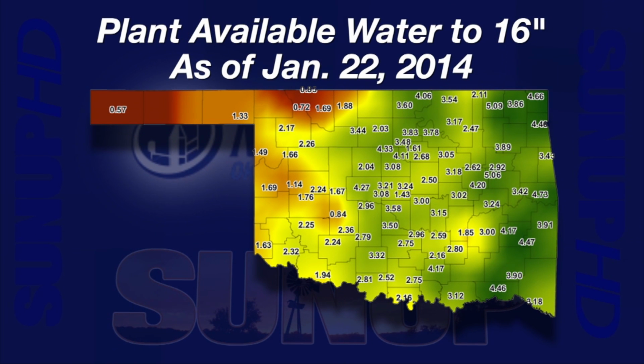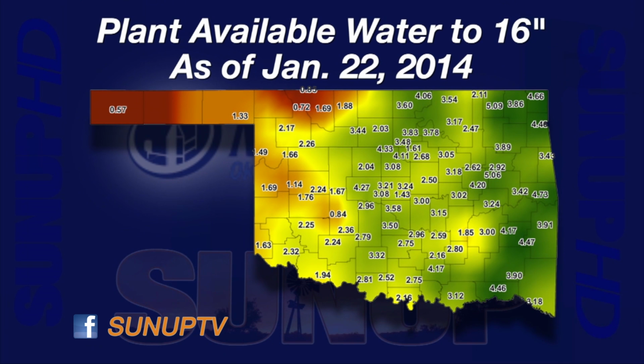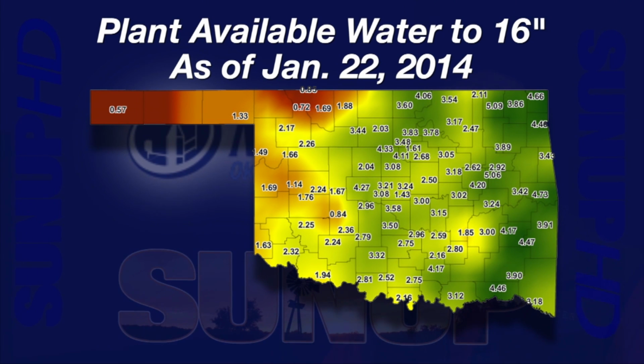Turning to a map of plant available water from the surface down to 16 inches, we can see how the western part of the state is dry. Most of those areas over there, they're coming in at 1.5 inches or less of plant available water. As we move into the yellow areas of the state, we move into areas that are in that 1 to 2 inch range. The green areas on our map have better soil moisture. Those would be in the 3 to 5 inch of plant available water.